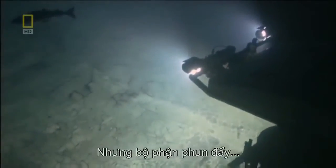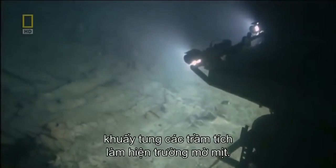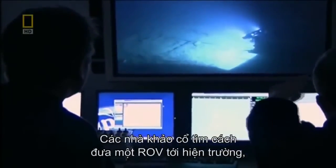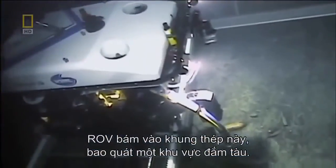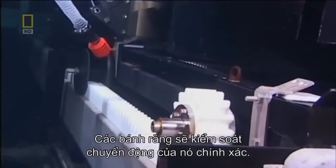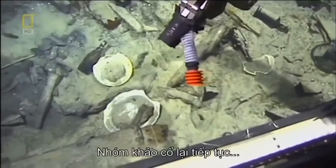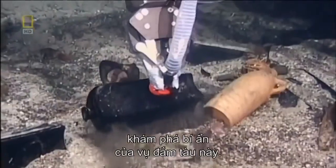But the thrusters on the ROVs stir up sediment and obscure the wreck site. So the archaeologists devise a way to put an ROV on site and move it around without thrusters. The ROV docks to this steel frame, which covers a section of the wreck. Once attached, gears and pulleys control its movement with precision, and the archaeologists can get on with the job of unraveling the mystery of the shipwreck.